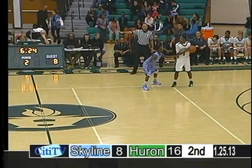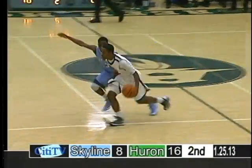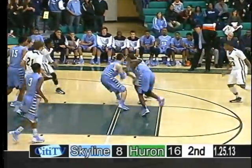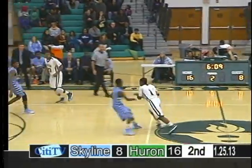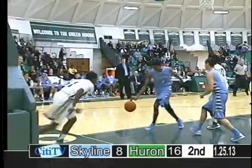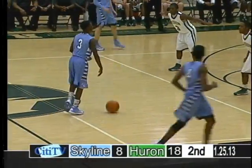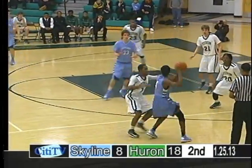Ball inbounded to Bass. Banks guarding him. Now bounce pass to Sims on the baseline. Back out top to Johnson. Johnson with the jumper off the front of the rim, no good. Gets his own rebound back, and back to Bass out top. Now Bass will drive. His scoop shot is up and good. Huron back out to the 10-point advantage. 5:55 to play in the half.